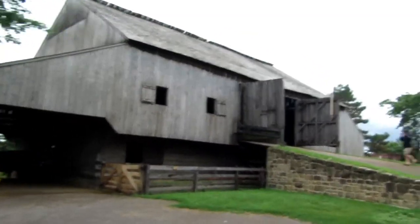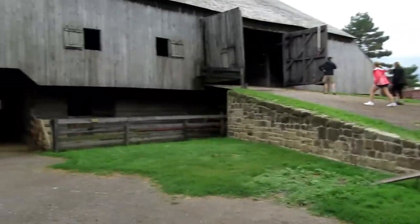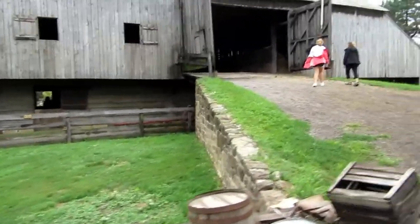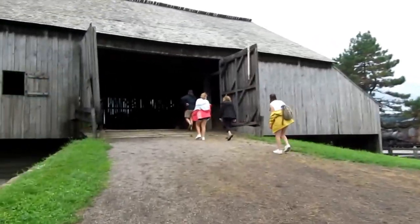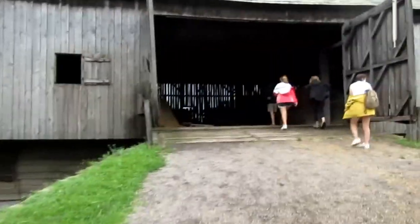Two-story barn, or at least two stories. Kept the cattle, other animals down in the lower level. Kept the hay and other feed upstairs where it could be easily dropped down through the floor to feed the animals.